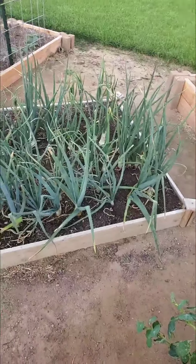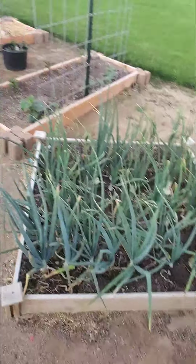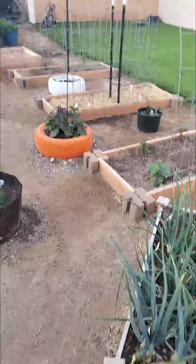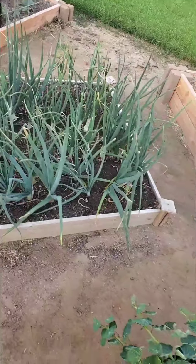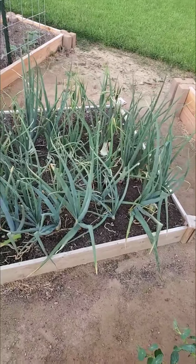So that means I'm not using all the beds because I went ahead and planted those other melons over there in the middle bed of the cattle panel arch. So this bed won't be used for a while because the onions are not ready. So these onions are going to stay in here until they are ready.